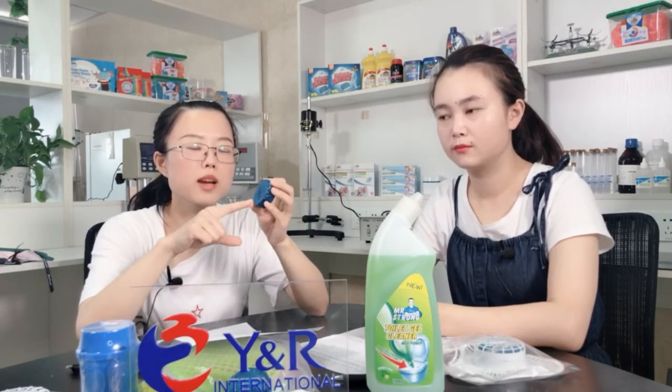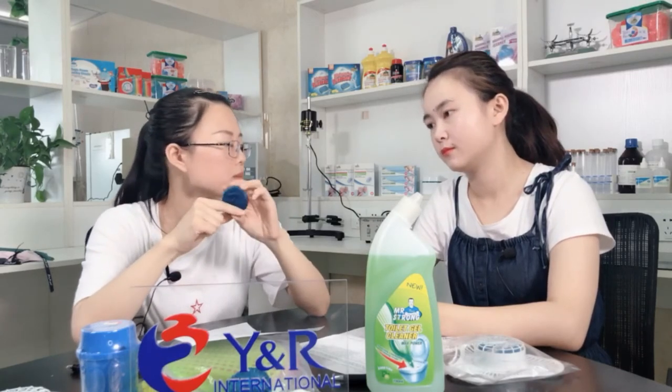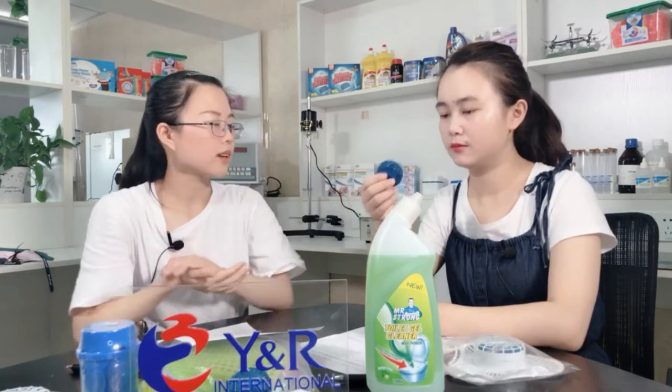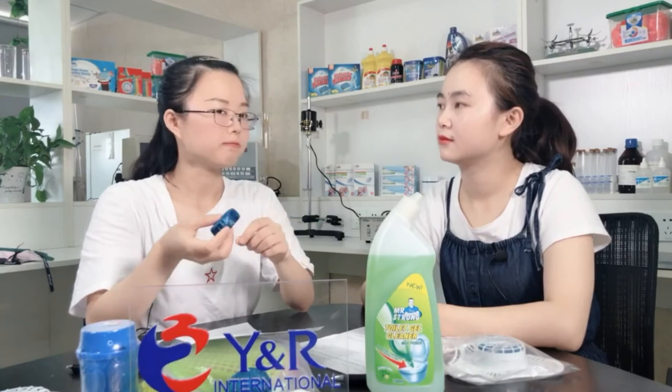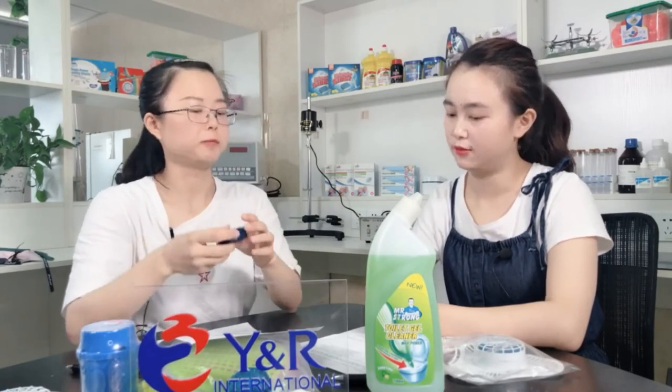There are also many different fragrances available, and fragrance can also be customized. This one is pine scent. This is classic. We can also do other scents like lavender, ocean fresh, or customized. Okay, all of these four products I just introduced belong to toilet cleaning products.